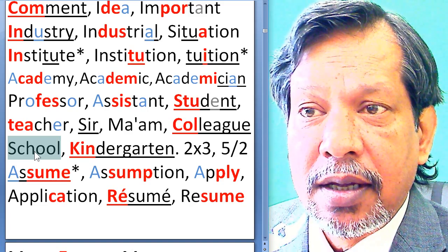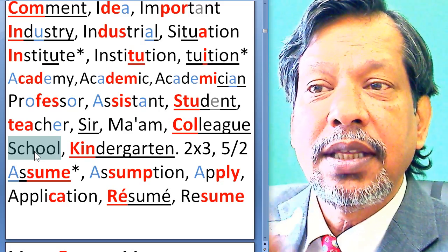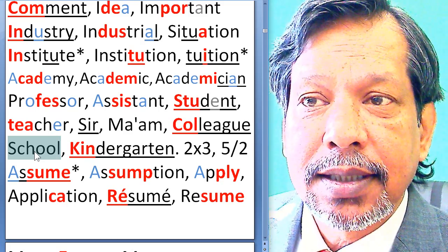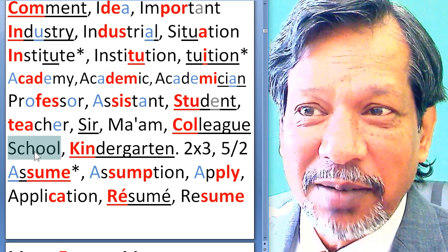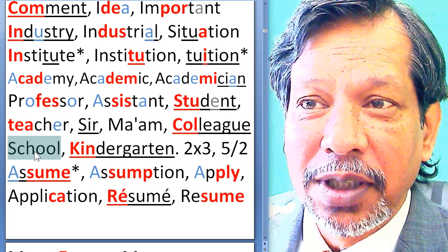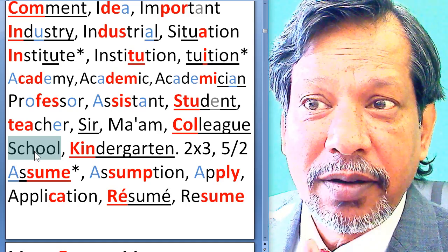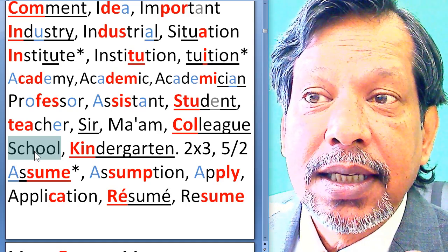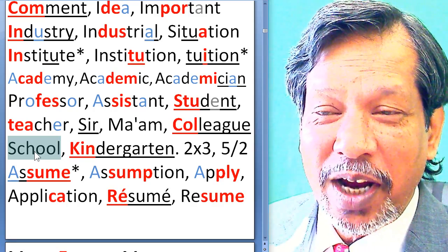So here's the trick. Try to say S sound. Tongue close to the teeth. S sound. S. Cool. School. School. And speed up. School. School. Do not start with is. No vowel before that. Not is. Just school. School. School. Very simple, right?